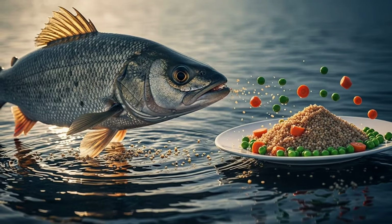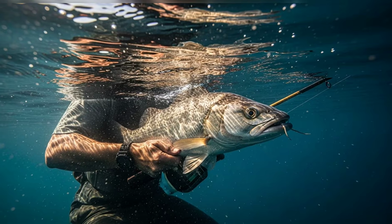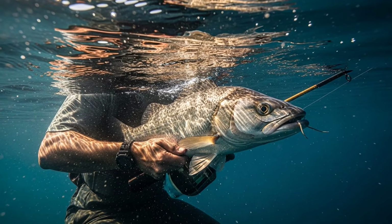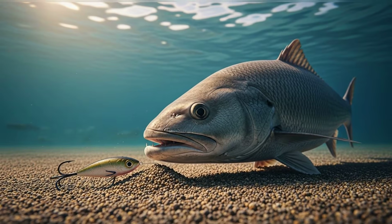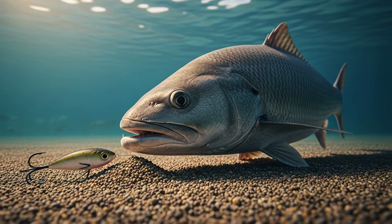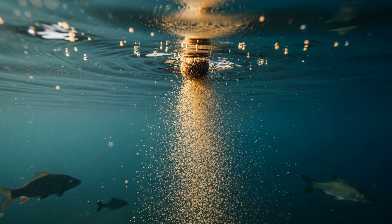If your mix is too active, you aren't creating a feeding carpet. You're creating a messy column of debris. Large bottom feeders prefer inert bait, food that stays pinned to the floor and waits to be eaten. To a big fish, all those rising particles usually signal a swarm of small fry causing a mess rather than a stable, reliable meal.